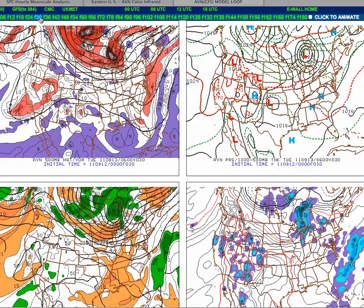For tonight, the disturbance moves off the coast. You can see it right here. That will allow skies to start to clear. Still an isolated threat for a shower up until about 7 p.m. and then thereafter we start to clear out.